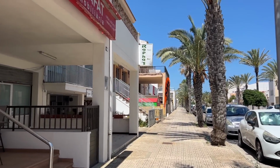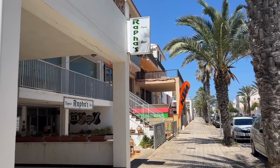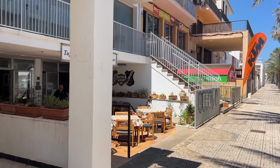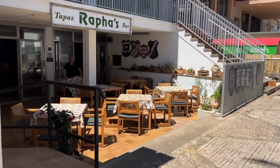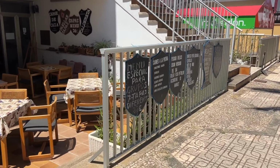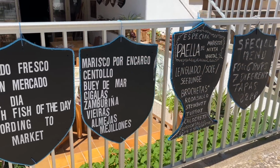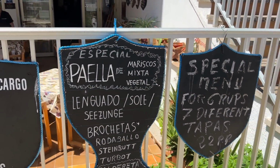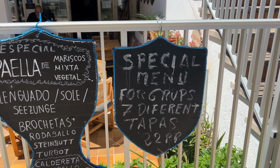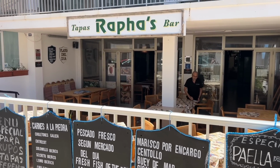So I'm coming up to what could well be a hidden gem over here in Son Baulo. I'm coming up to the Rapaz tapas bar, kind of hidden away here around the back of the beach. Looks rather nice. By the looks of it, it's a very Spanish menu here. And look, they do paella too. Let me know if you've eaten here. Got special menus here for groups for around €22 per person. You can just see it's been set up for the day.